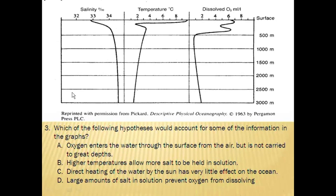Which of the following hypotheses would account for some of the information in the graphs? Okay, question number 3. Oxygen enters the water through the surface from the air, but is not carried to great depths. If you just look at this graph, here's your oxygen. Dissolved oxygen levels are greatest near the surface. It starts to decrease. You don't have much oxygen at great depths at all. That looks like a really good answer. And you can go on and look at it.